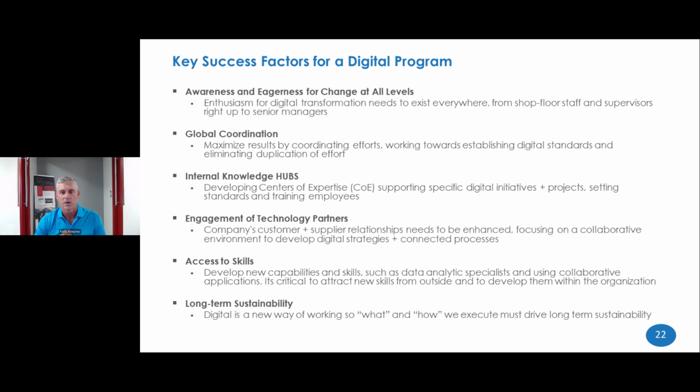Engaging with technology partners. You're never going to staff a team with every skill that you need to do different digital technologies. I'm just never going to do it. So selecting partners is huge in every aspect of this. You may need technology partners, or partners in general, just to figure out where to start.